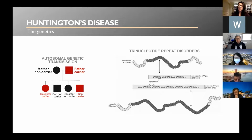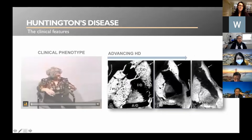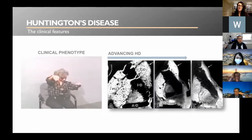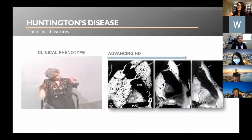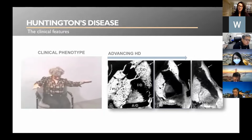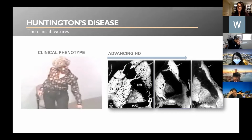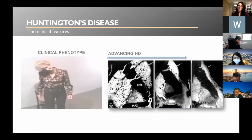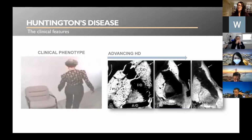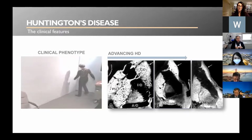So there is a juvenile form of the disorder, but normally the patients have around 40 to 42 CAG expansion. And what happens in this disorder is that patients have very striking motor abnormalities, specifically chorea, which are these very large involuntary movements. But as the disease progresses, the patients are actually bedbound, so they become very rigid and incapacitated. What you don't see on the video is that these patients also suffer from very significant cognitive and psychiatric impairments.